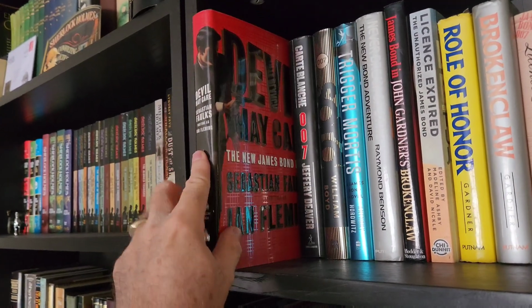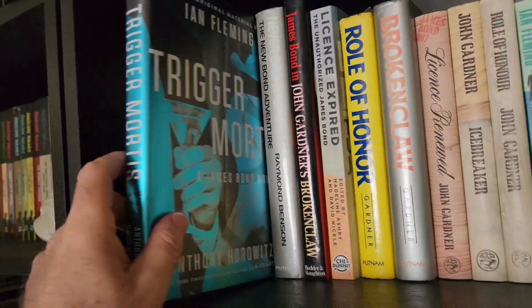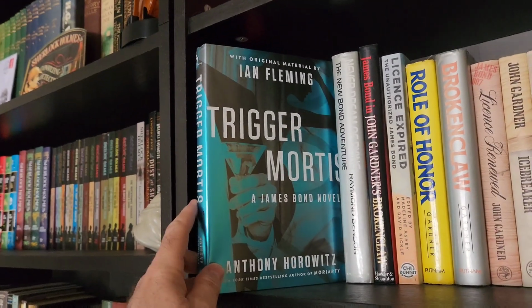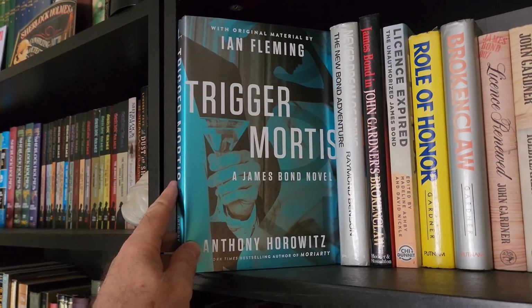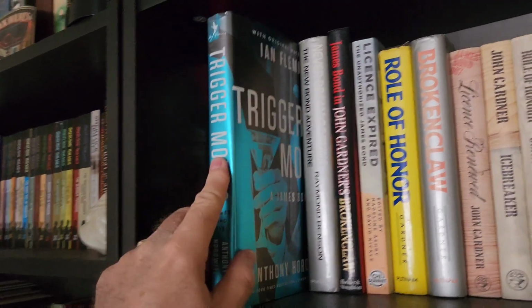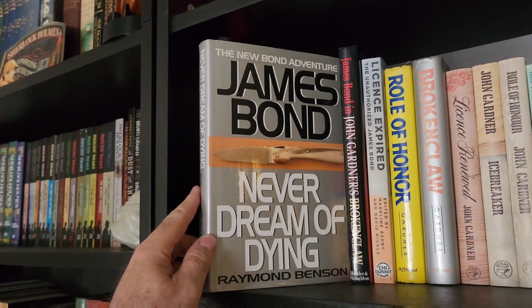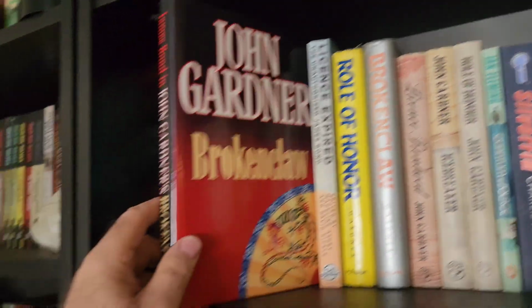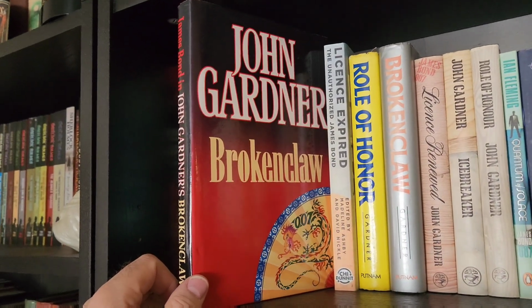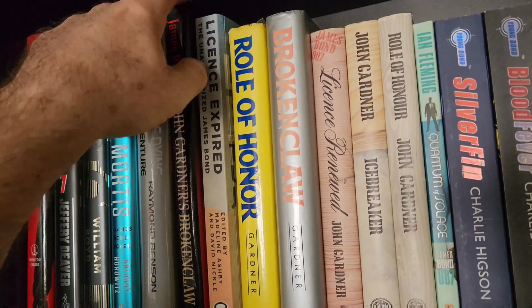They were good books, but there wasn't anywhere near the excitement or the suspense that Fleming could put into a book. Like I said, technically, maybe they're better writers, but they didn't do it as well as Fleming. And neither did, there's a Raymond Benson novel, Never Dream of Dying. I mean, John Gardner and Benson were okay. They did a pretty decent job, but not as good as Fleming.